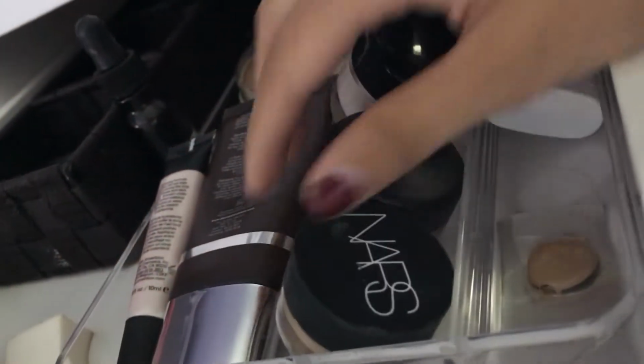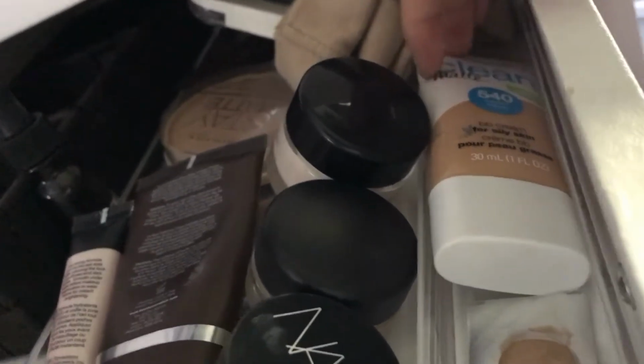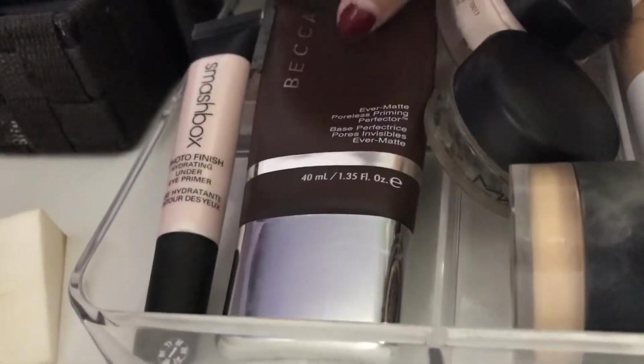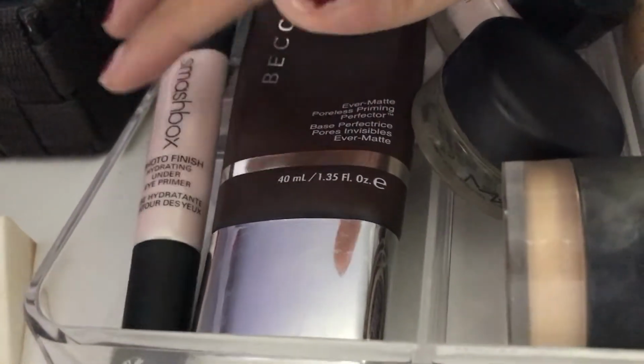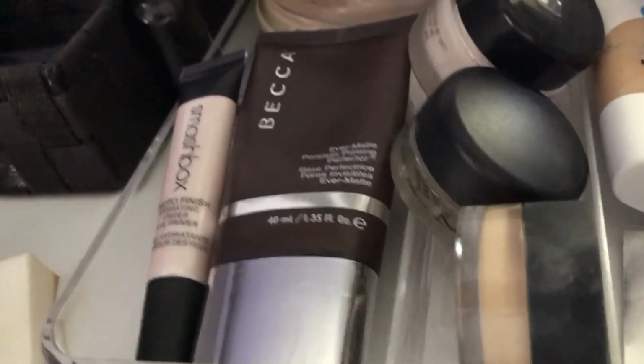Here's a concealer, the MAC Pink Pot, and another primer that I don't really use. Here's another BB cream by CoverGirl, the Clean and Clear one. Here's my two primers that I use mostly every time I do my makeup, the Becca Evermatte Poreless and the Smashbox Photo Finish Under Eye Primer. I don't think I'd buy this again. I don't think I've seen any huge differences.